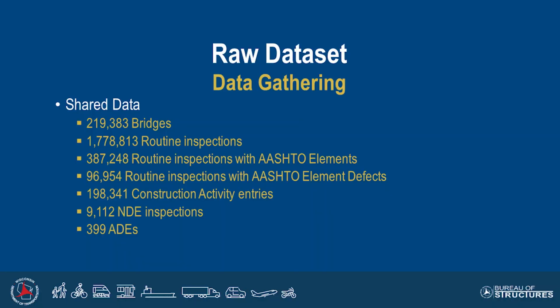So here's some stats of the data that we gathered from the states. So almost 220,000 bridges amongst 12 states, almost 2 million routine inspections with MBI data, about 400,000 routine inspections with AASHTO elements. Only about 100,000 routine inspections with AASHTO element defects. We had about 200,000 construction activity records. We were hoping for a larger data set there, but unfortunately, there was a lot of holes in our construction history of what's actually been done to our bridges, state to state. So that affected how we went through that modeling process.